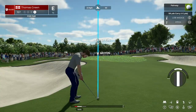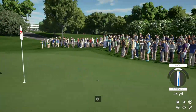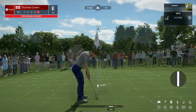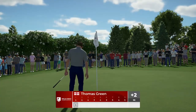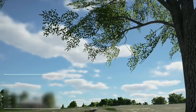And here we are with their 4. Nicely done. 9 feet to the cup. Well, at least you're not putting for triple. Let's make this for double. Well, that hole's behind us. More to play. Yep, that's disappointing. Getting underway over par. That never helps.